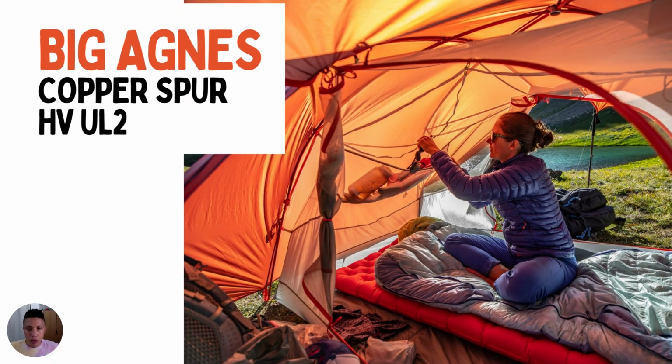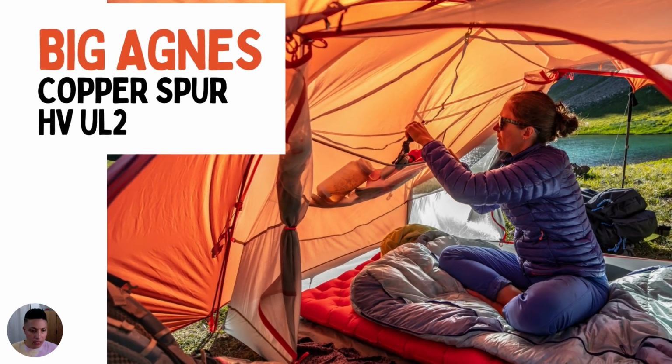This is the way the Copper Spur looks. I think there's a lot to love about this tent. It looks nicely ventilated. These doors are huge, and I like the door tie backs. There's also a lot of storage inside the tent, so it looks like a nice airy tent. And when we get to the trail weight, this tent gives you a lot for a very lightweight tent.